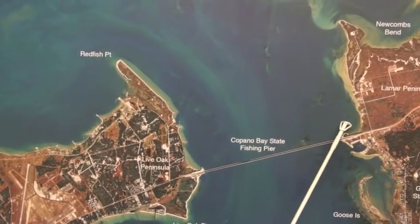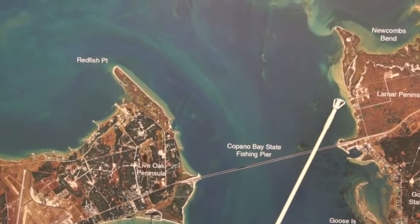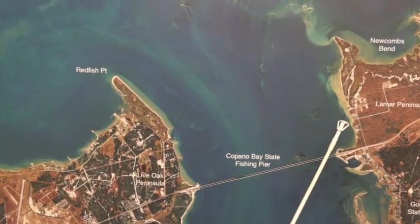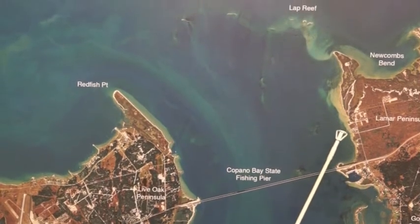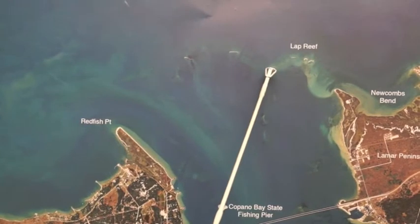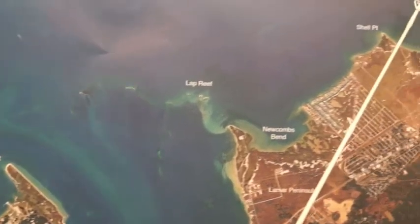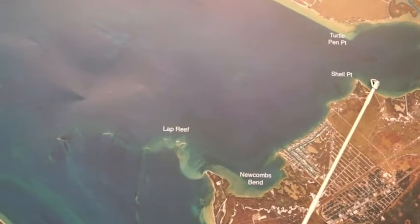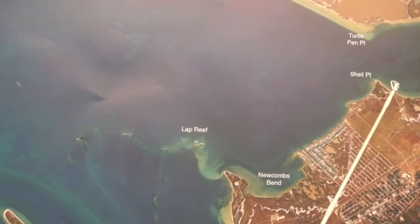This little shore right here, we're still catching some trout, mainly on artificial Berkley Gulp and about an 1/8 ounce or even a 1/16 ounce jig head, and just throw it slowly. Lap Reef, we're still catching some decent trout off of it, a few reds. Over in Turtle Pen, we're catching some more reds in here. We're using cut mullet. Also, Berkley Gulp, like a 3-inch shrimp, a white one's been working really well.